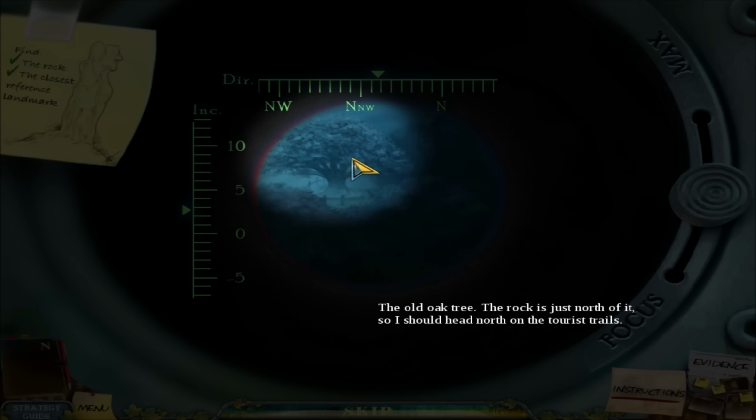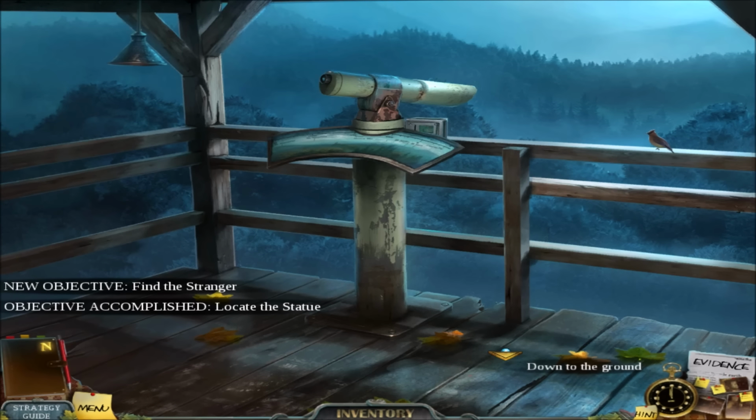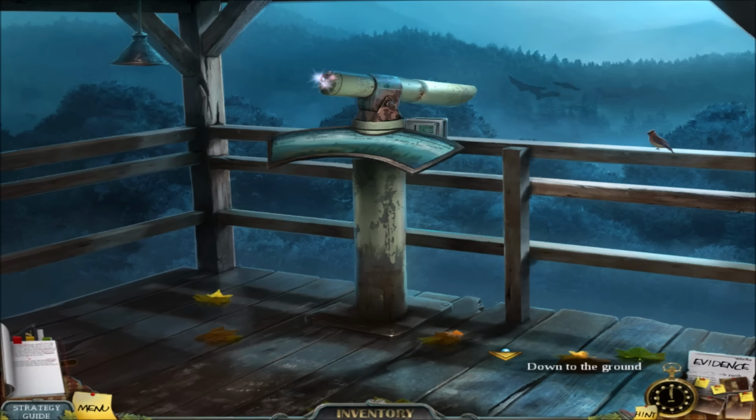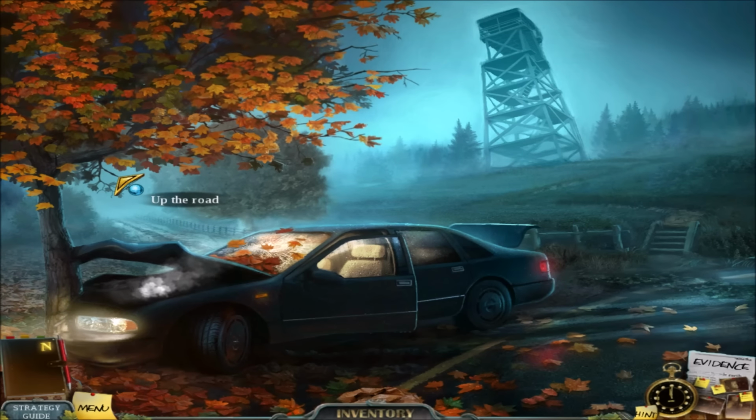Alright, so I see the problem now. It says the rock is just north of it. Okay, that was my problem. I was looking directly south because I knew the tree. I mean, the rock is north of the tree. But no, looking straight down, assuming that's south, is not what you want to do.